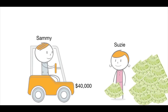And here's a footnote to this story. If Sammy had a poor driving record, that's more of a risk to Susie, so she would have charged him more than $1,500 for the one-year insurance policy. On the other hand, if Sammy had an exemplary driving record, Susie could have charged him less, as the risk would be lower. Likewise, with put options, the higher the perceived risk, the higher the premium demanded by the market.